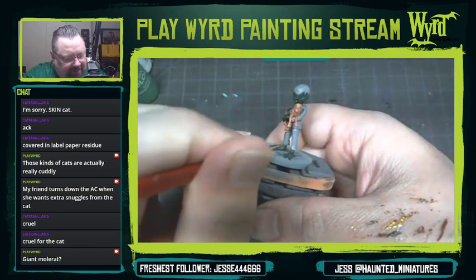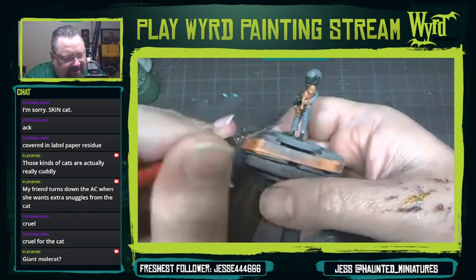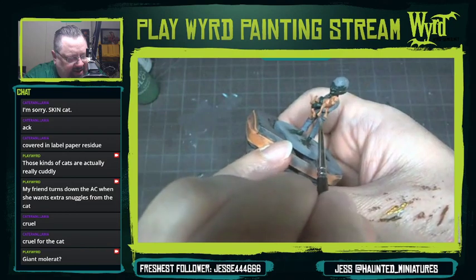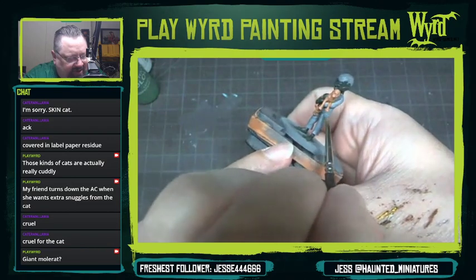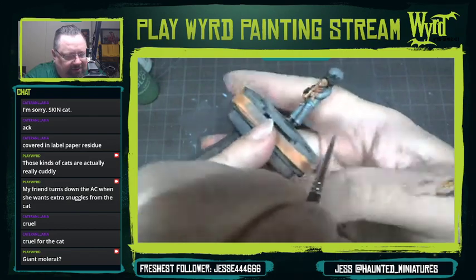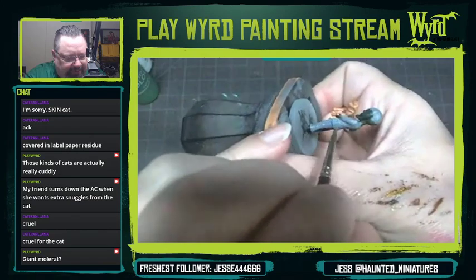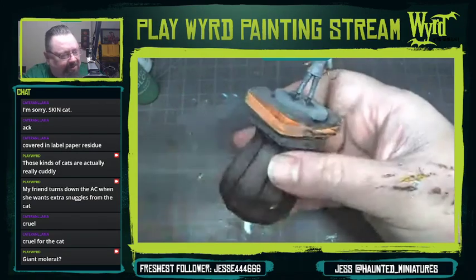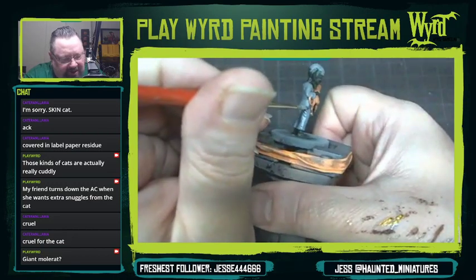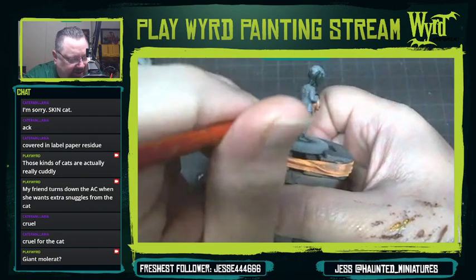Okay. Paint the inside of this leg that we didn't get to, and the inside of this coat here. Notice we aren't really getting up in the recesses because it is very close to the actual color of the primer. So we can just use the primer as the base shadow in behind everything.